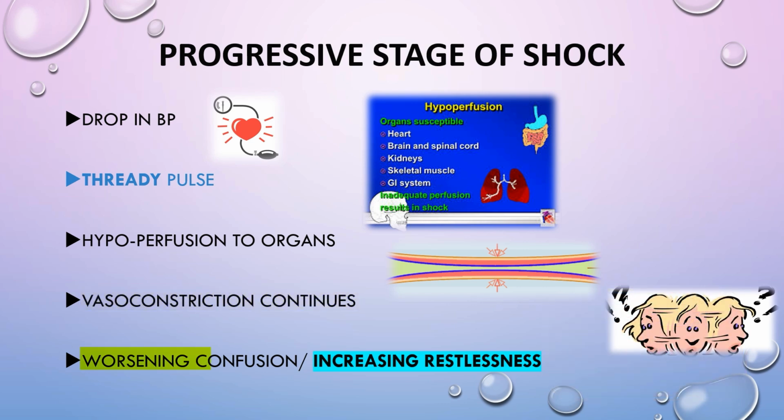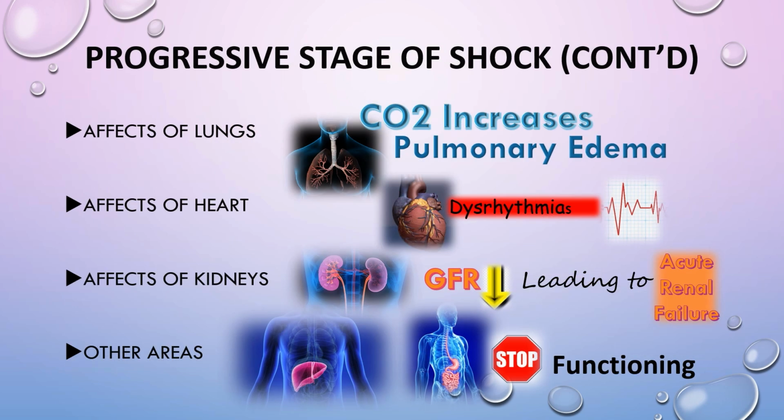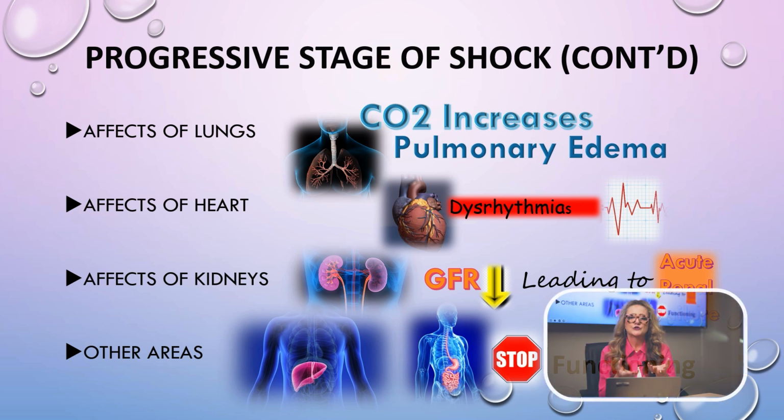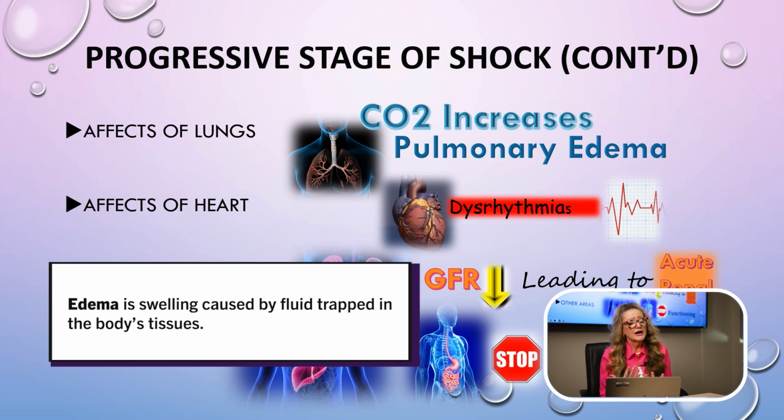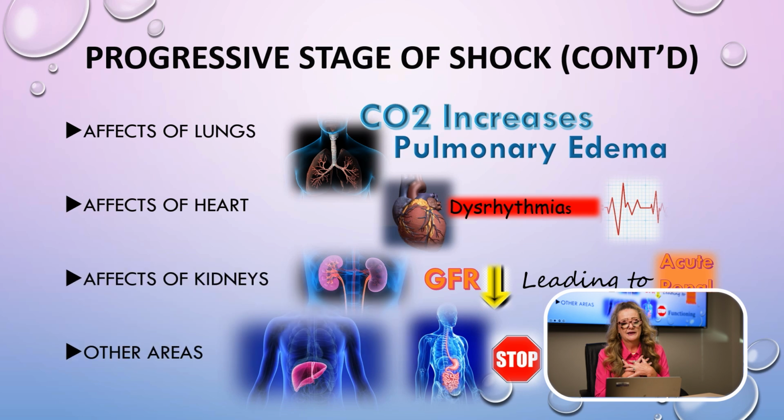That worsening confusion and that increased restlessness continues. It affects your lungs. Why? Because no longer are you having adequate breaths to blow off that CO2, so it's injuring your lungs. And with an injury, we all know, injure your lungs, what do you get? Edema. Now try breathing underwater through all that edema in your lungs. That's a bad day on the farm, people. We don't want that to happen.